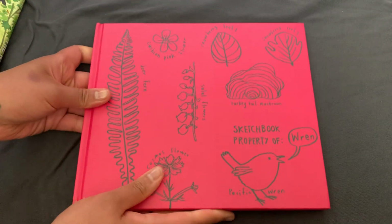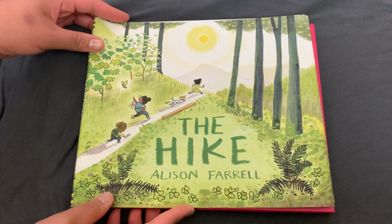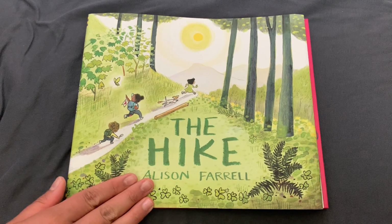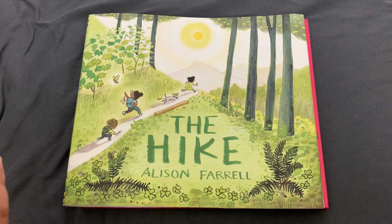I really love this book, and this is one of those books where you could go over and over again with your children, especially if you go on hikes and you can go on a scavenger hunt and find the things that you read in the book and find it out in the woods. That will be super fun.